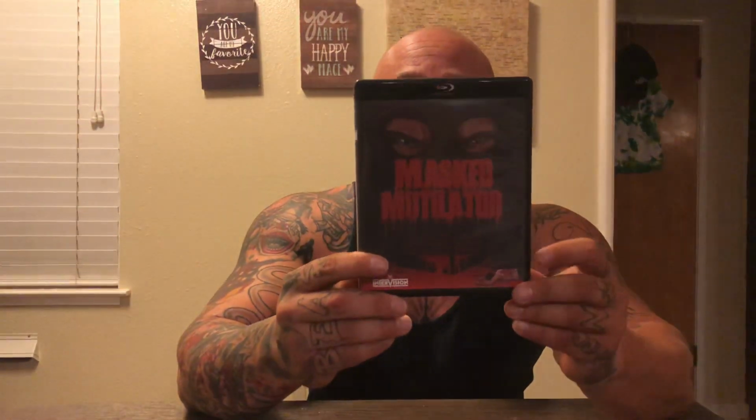I love how it says in color, so you see how old it is. But very happy to have that one right there. That was an eBay special that I got, so that was cool there. And then right here from Intervision, we have the Masked Mutilator. Very excited to check this one out. Awesome stuff right here. Looks like some new generation shot on video stuff. Very excited to see that right there.